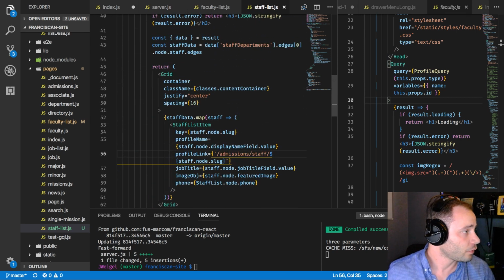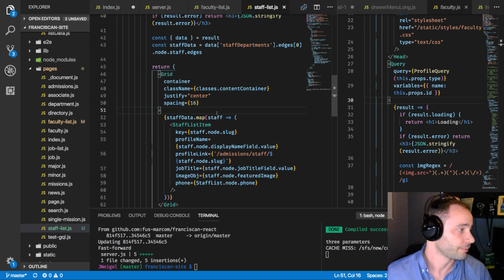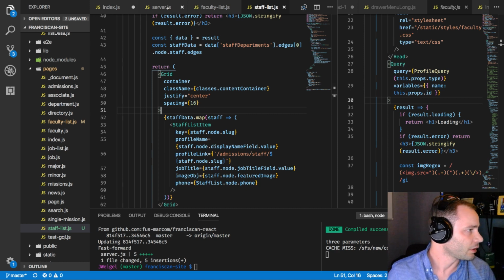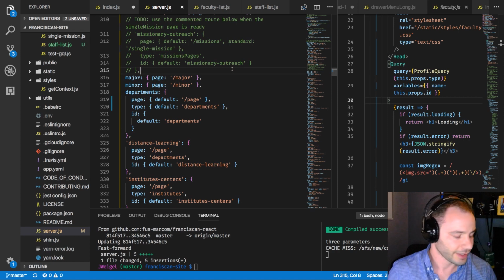Alright, now would be a good time to make our query so that we can actually get some data in here and see what it looks like. We'll also need to go to our server.js file and make our route so that we can navigate to this page. So let's do that first. So I'm going to check and see. We should already have admissions in here.